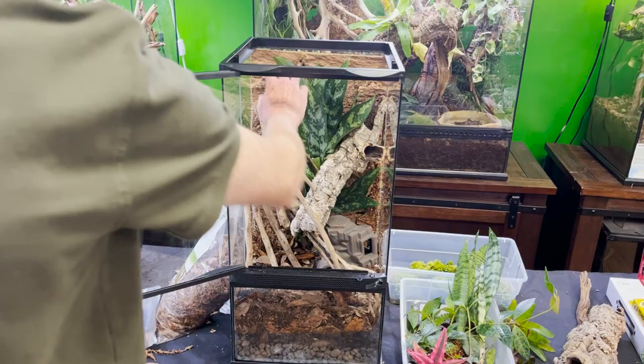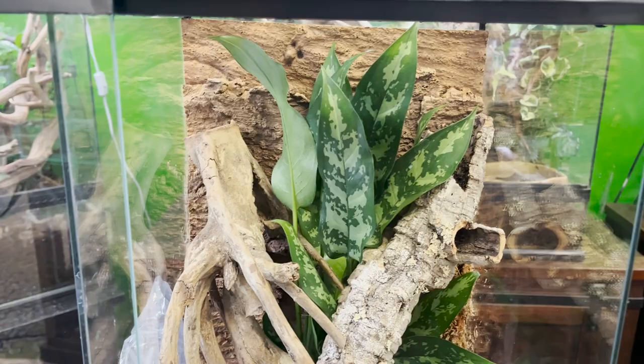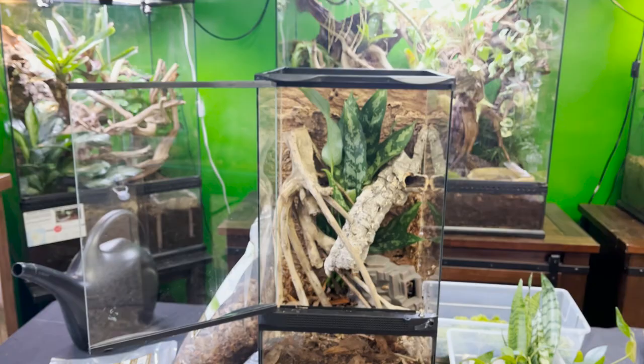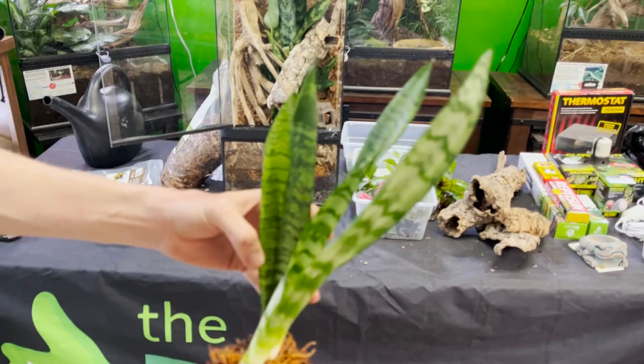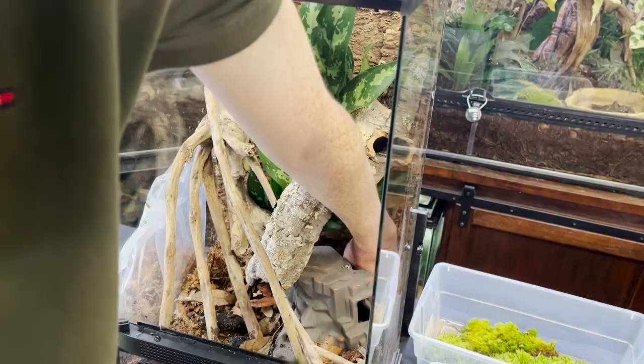So we obviously wanna make sure that there is enough space for our gecko to feel comfortable, to climb, and, you know, to essentially thrive, right? That's the point, is to not just survive, it's to thrive. So I think the next thing I'm gonna put in is we have these beautiful sansevierias right here. Absolutely beautiful. And I think that is something that would do extraordinarily well back behind here.